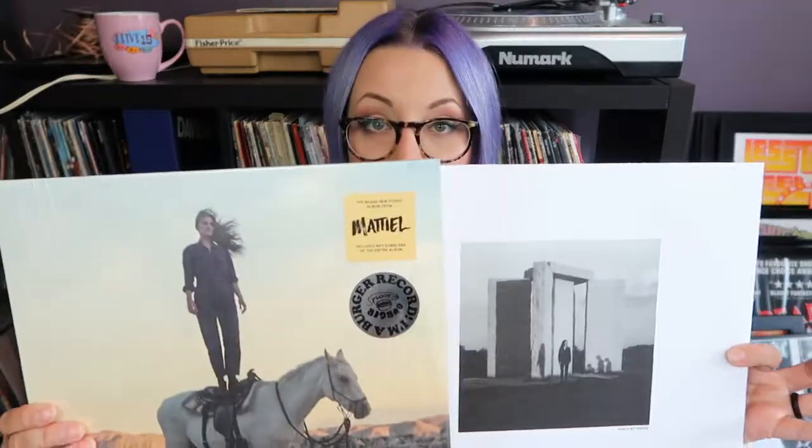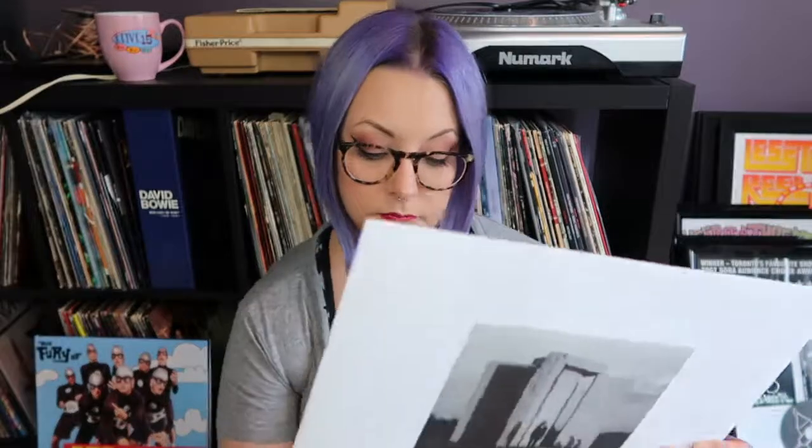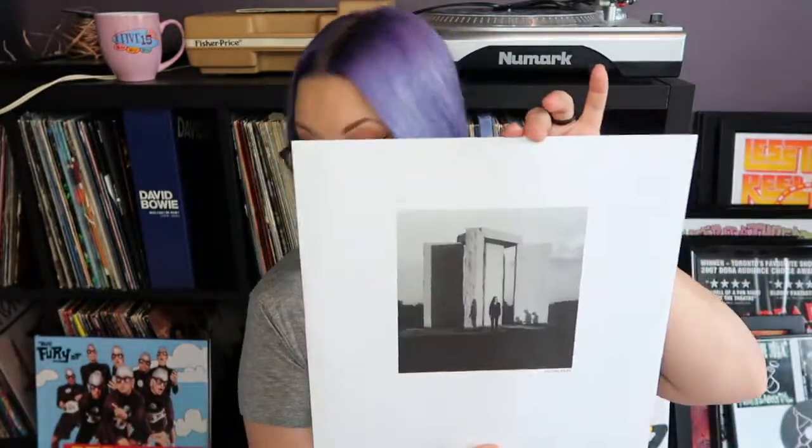So we ended up picking up her vinyl at the merch table after the show, and that is Mateel, and this is her self-titled album, Mateel. From what I understand, she is a graphic designer and illustrator by trade, and then musician for fun. So inside here, it's got her little thank you liner, and then just another photograph here. It's just pressed on black.